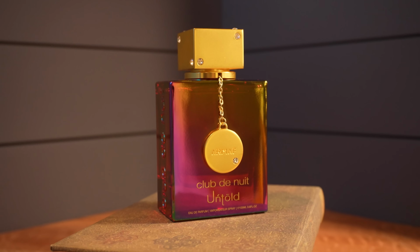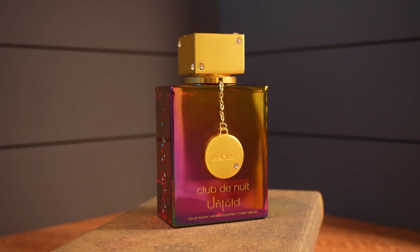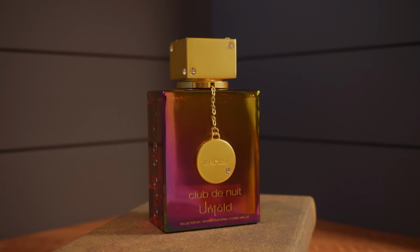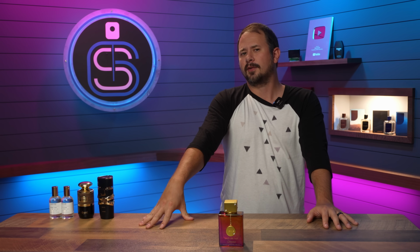I do like the color scheme that they did on this as compared to some of the other Club de Nuit fragrances. And I will say that there are a lot of other Club de Nuit fragrances that could be in this list, so this can kind of be a placeholder for your Club de Nuit of choice.